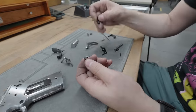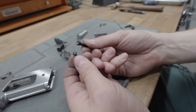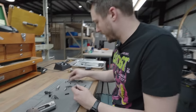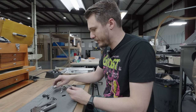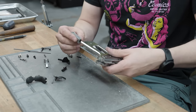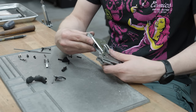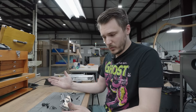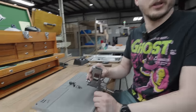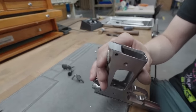Your main spring cap and cup will all get hand polished as well. That's something we do in-house. Disconnector and sear will get polished up. The mainspring housing itself, sometimes these will go into the frame, sometimes they won't. This particular one will, but we add the large bevel across the lower portion of the frame by hand. That is not done out of the box.